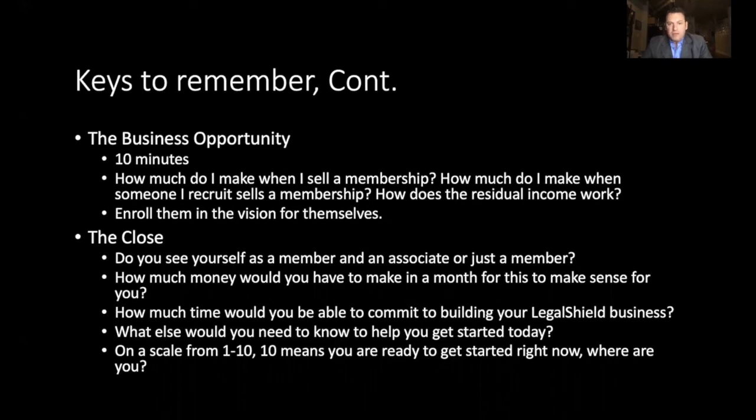And then wait for them to give you an answer. Or you might say, hey, so do you see yourself as a member and an associate or just a member? That's a great question. There's only a positive response there. You see, there's no way to say, no, I'm not interested. You're asking, do you see yourself as a member and an associate or just a member? Well, sometimes they're just like, you know what? I just see myself as a member. Or, yeah, I'd like to do both.